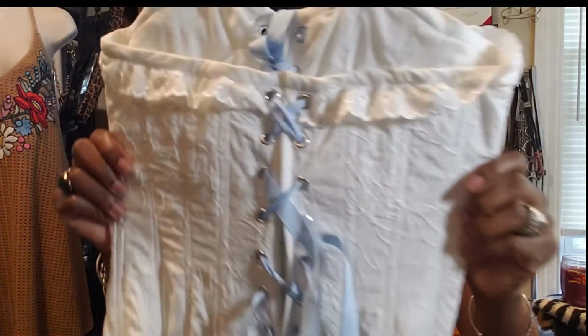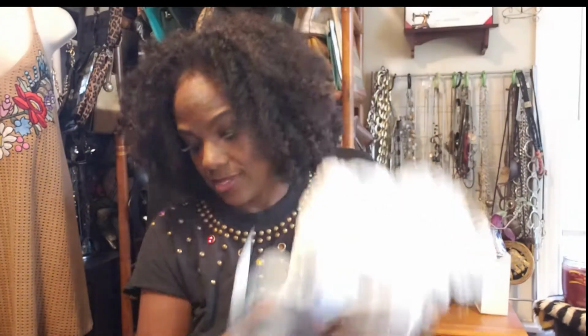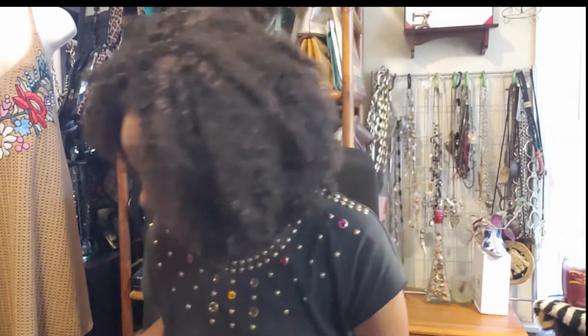Just really nice. Here's the back. And I believe I'm going to have this on Poshmark as well. Maybe, if I don't change my mind.